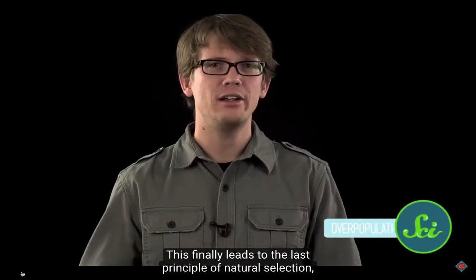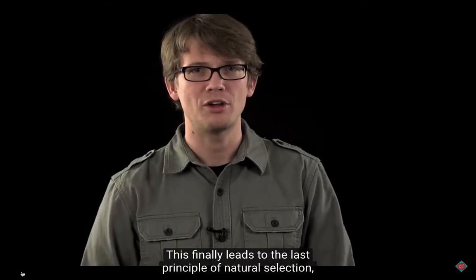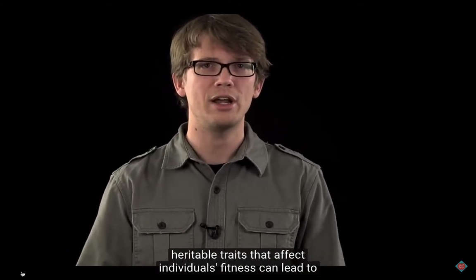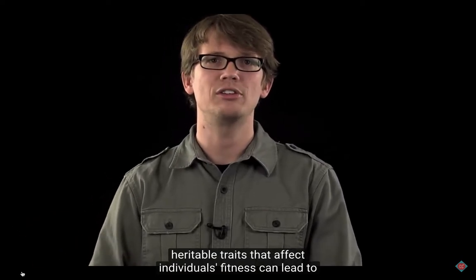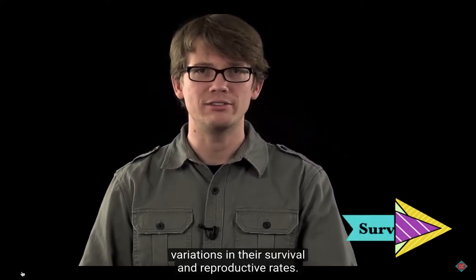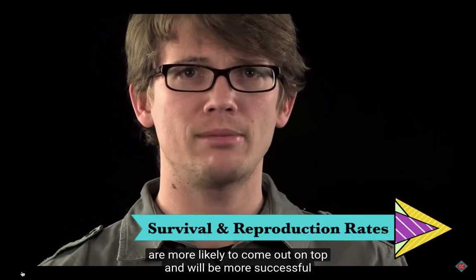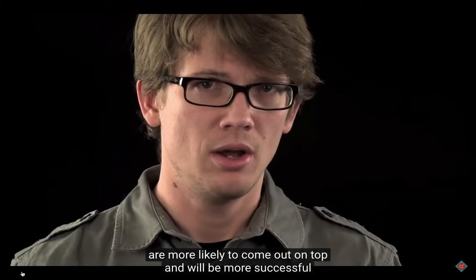This finally leads to the last principle of natural selection, which is that given all of this competition for resources, heritable traits that affect individuals' fitness can lead to variations in their survival and reproductive rates. It's just another way of saying that those with favorable traits are more likely to come out on top and will be more successful with their baby making.